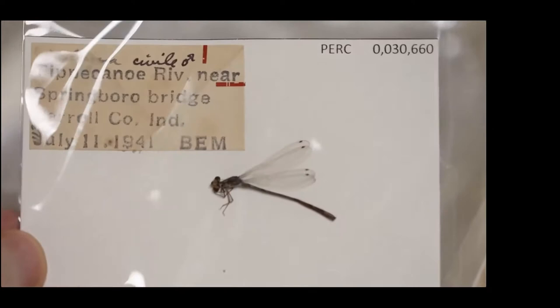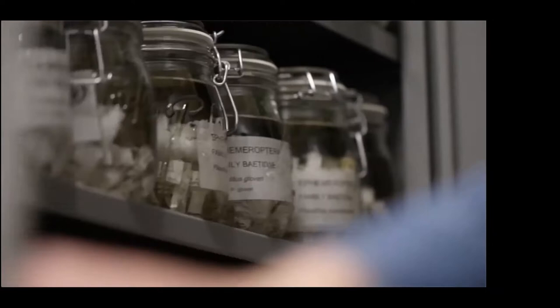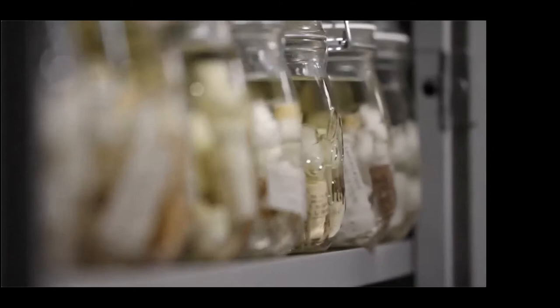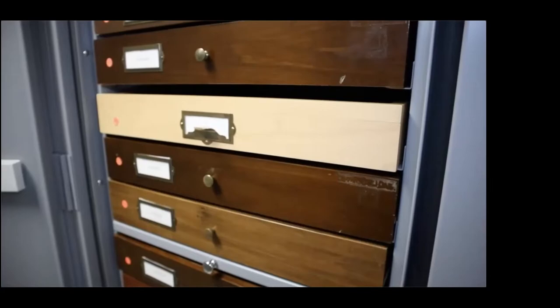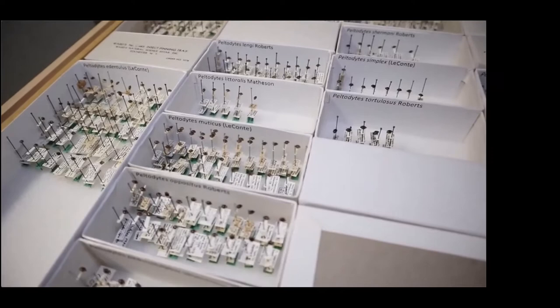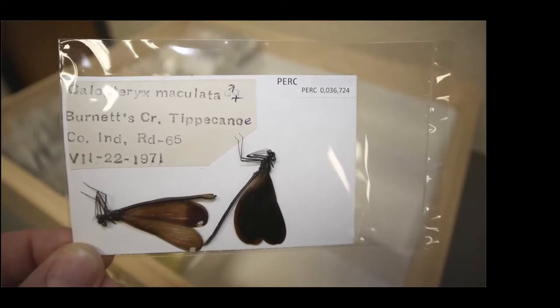In recent years, an NSF-CSBR grant has made significant improvements possible. Stoppers and ethanol in thousands of vials have been replaced, and a majority of the mayflies have been rehoused in jars, thanks to tremendous efforts by staff and students. Substandard drawers have been replaced, along with old unit trays, and new taxon labels have been added for many groups. And the odonate specimens were transferred into archival envelopes and the slide collection reorganized into standardized boxes in taxonomic order.